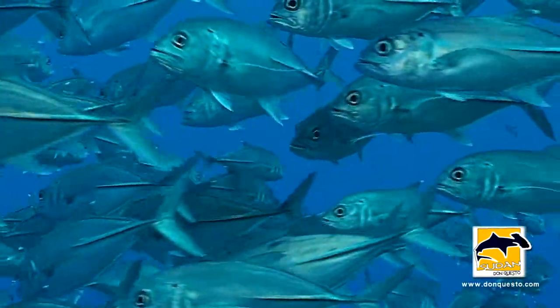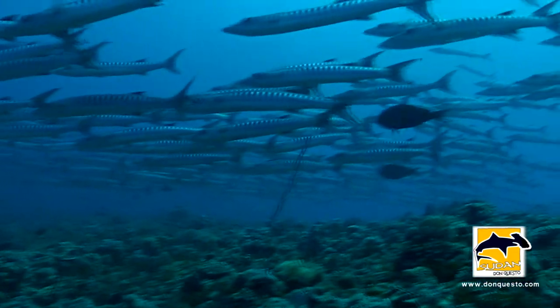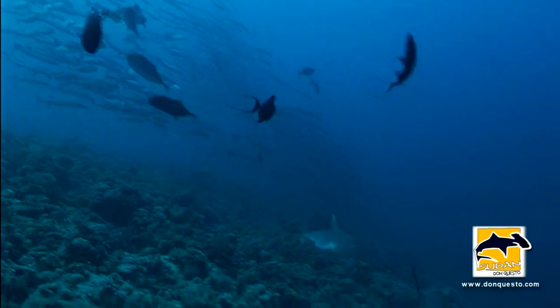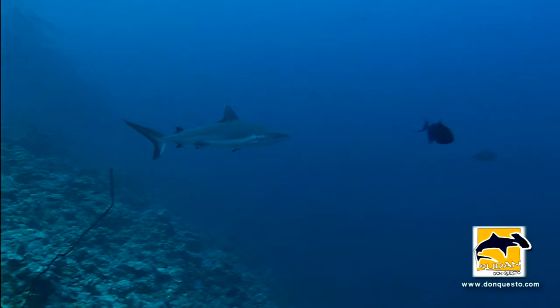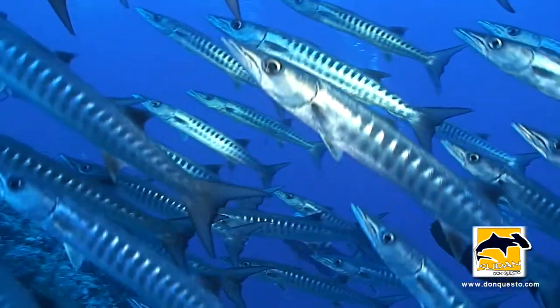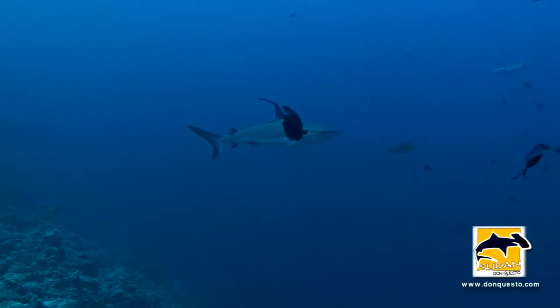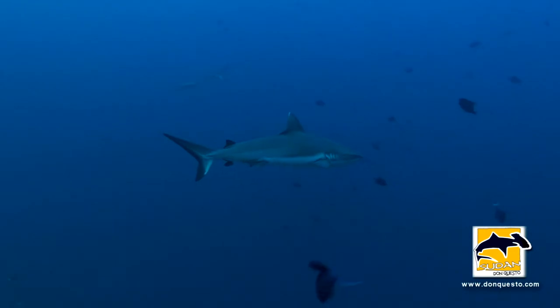Shaab Rumi's southern plateau. Jacks, barracudas, and grey reef sharks on every dive.